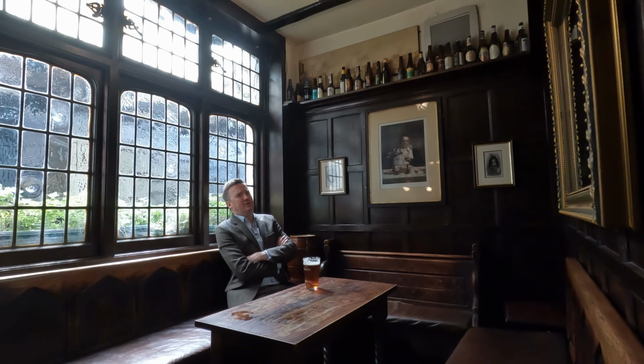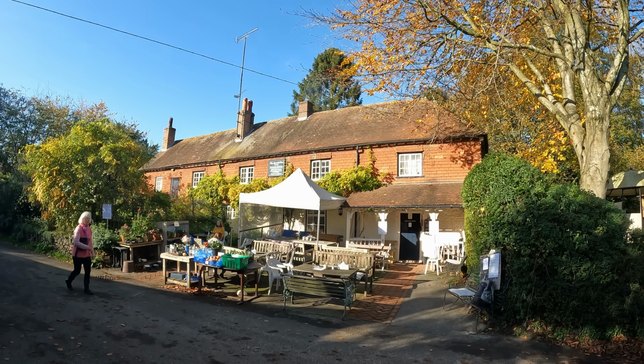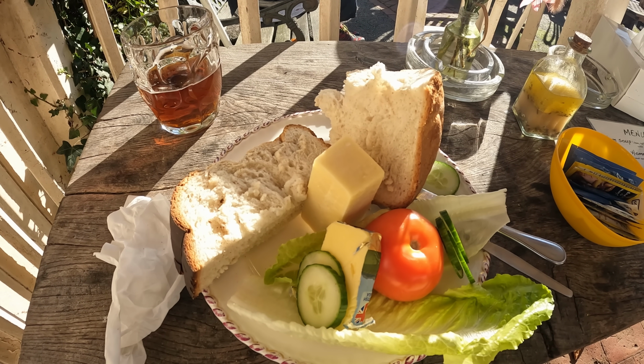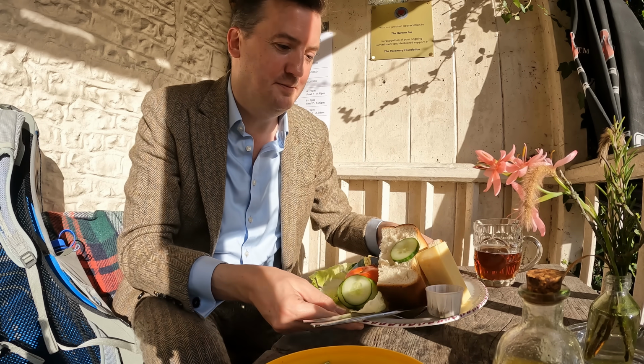The textbook of ploughman's lunches for me has to be the Harrow Inn at Steep near Petersfield. Locally baked bread, very generous hunk of cheese, simple basic salad and some homemade, I think, chutney, and just everything there is done the way it should be, in my opinion.